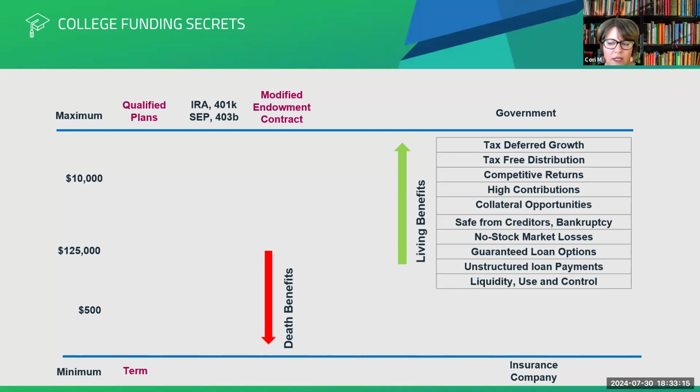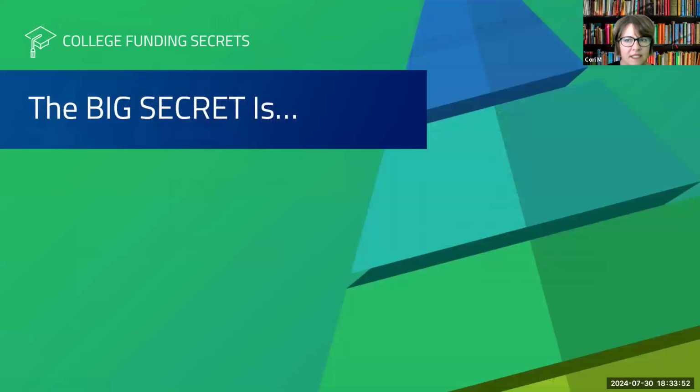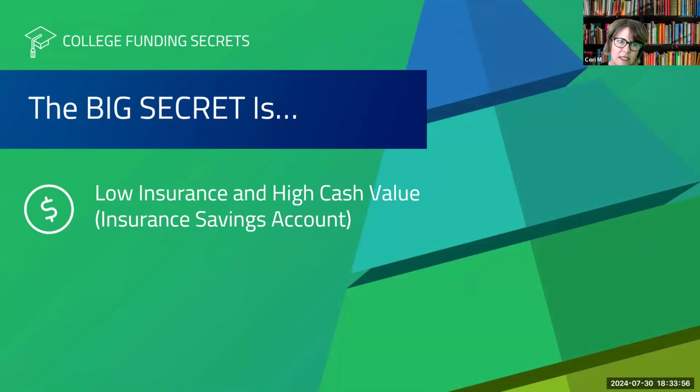So where people go wrong is they go down here and most of their money is going into the insurance, and that's where it gets expensive. So in order for this to work, you want what we call a maximum efficient contract. A maximum efficient contract is where you have 100% occupancy and you're benefiting from all of the benefits of the loans at the lower interest rates, just like we looked at. Okay, so big secret, right? Low insurance and high cash value. That's the insurance company savings account. That's what we're focused on, not the insurance component.